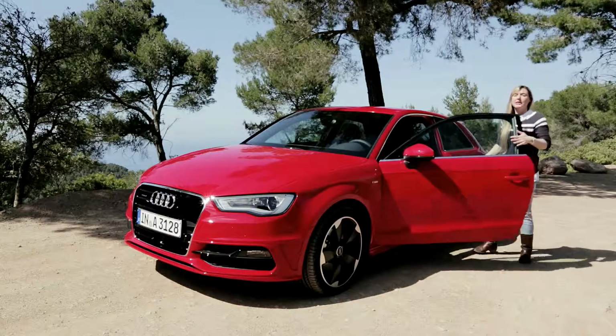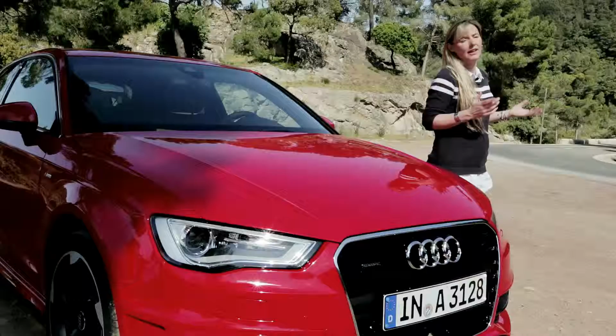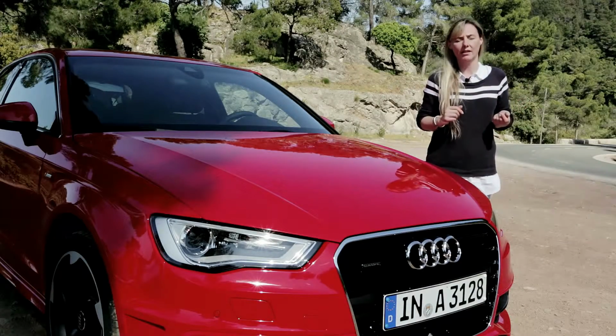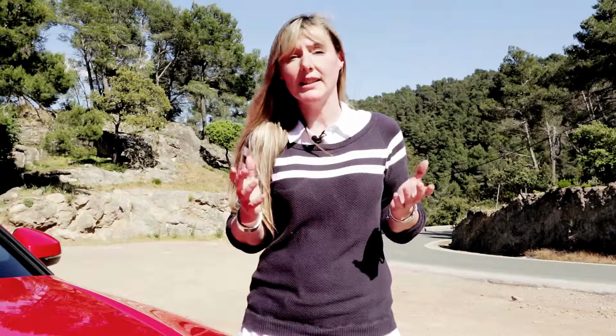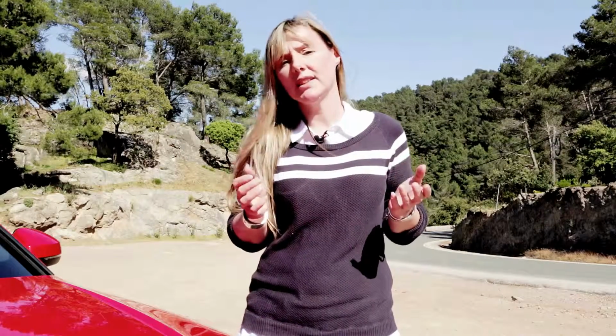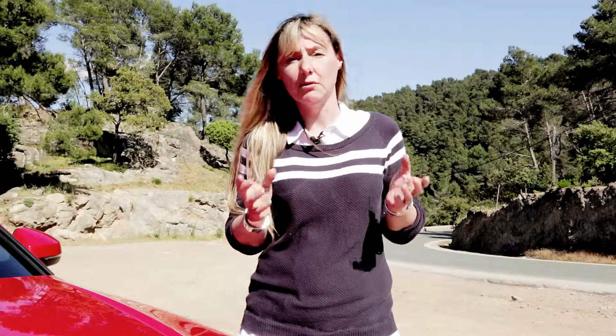The new Audi A3 is much more than a clean sheet of paper. Under its conservatively styled skin is a superbly well-engineered car. It's more agile and faster than before. Whether it's good enough to be class leader remains to be seen. But one thing's for sure, the new A3 is definitely going to give BMW and other rivals a real run for their money.